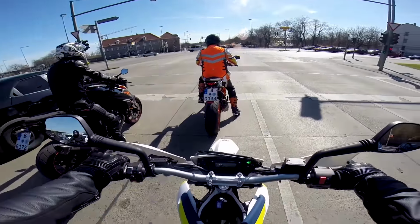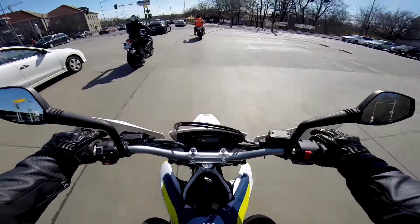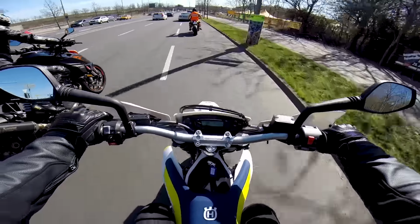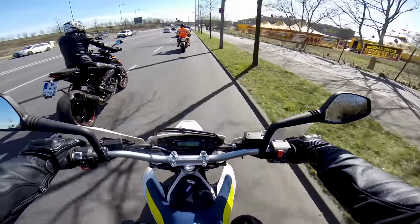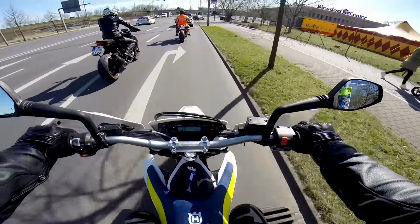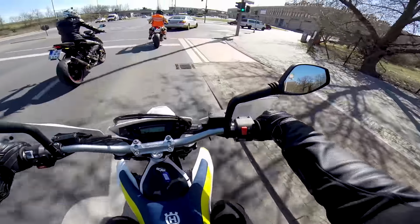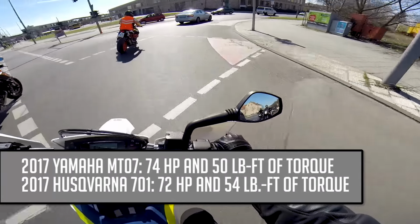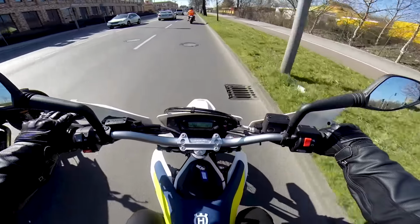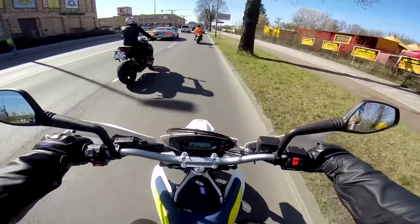I don't know if I started that, but I'd like to say I did. That kind of got out of me a bit. A little more power than I expected it to be. And it scared me. I don't know which has more power. This is a 701 and my MT-07 is 700 cc's, but which one actually has more horsepower? Because I would almost expect that this does. It just feels more powerful.